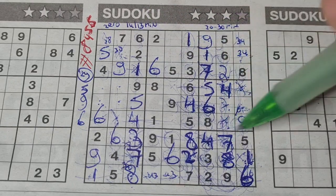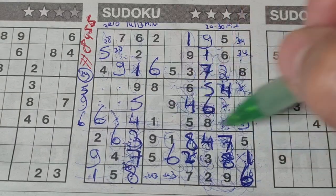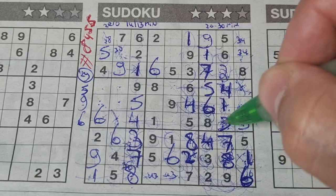Two numbers left in this column. For numbers 1 is missing, the 2 and the 3 is missing. 1 and 3. We have a 1 in this row, no 1 there. 1 should be here and a 3 goes there.